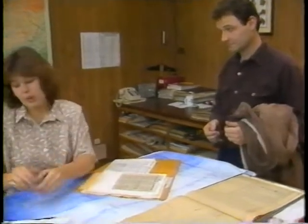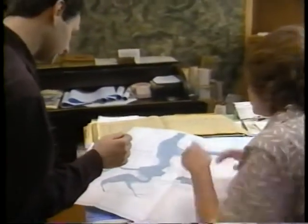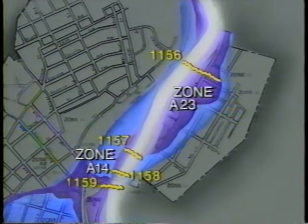Okay, first, let's check the map. Ah, yes. I know what this is. It's our flood insurance rate map, otherwise known as FIRM. Now my sites are located upstream of this river, here in this A zone. And here's the base flood elevation that I have to build my house to.